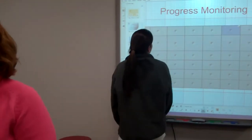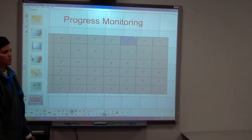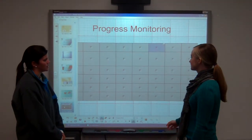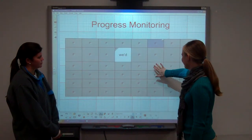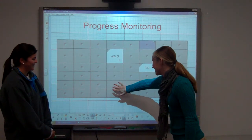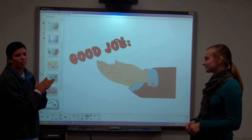Okay, next we will monitor our progress made so far today in class. Here's each box for every student, but we're just going to pick one student today who's going to demonstrate about 3 or 4. And if Kaylin, you could come up and just pick a box and tell us the contraction. It isn't, is not. Okay, said the contraction. It is. Very good, Kaylin. Good job. Everybody, let's give Kaylin a round of applause.